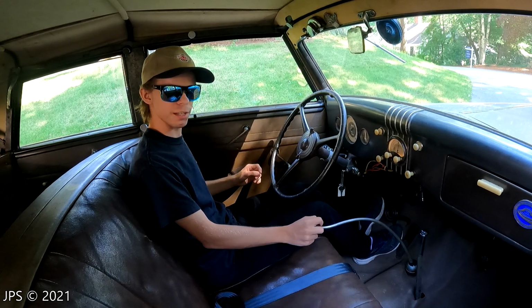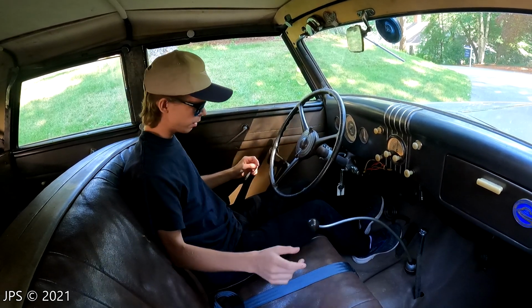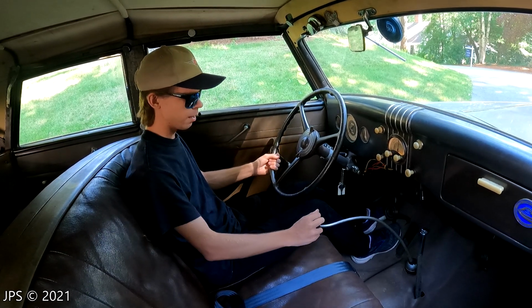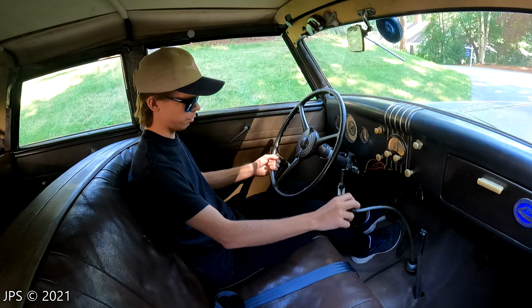We are currently in first gear. This is your shifting lever here. So to put it in neutral, which is always the first step, we're going to push the clutch in, we've got the handbrake on, and we're going to put it in neutral. So this is in neutral.